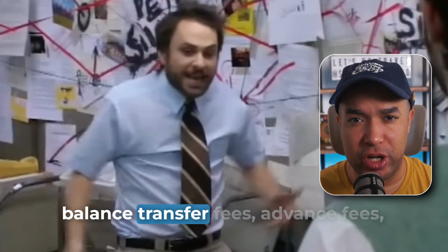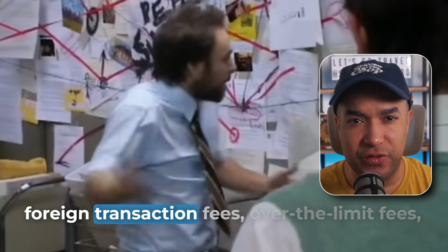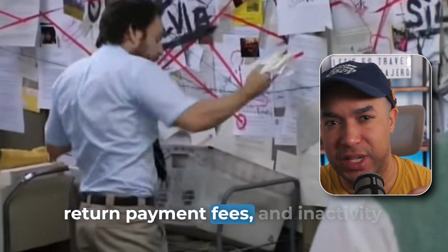So understanding the fine print really can be daunting. Credit cards have a variety of fees that won't immediately be obvious. Just being aware of what these are and knowing how to spot them is the key in choosing the right card and avoiding unnecessary charges. Let me tell you, there are so many kinds of fees: annual fees, late payment fees, balance transfer fees, advance fees, foreign transaction fees, over the limit fees, return payment fees, and activity fees.